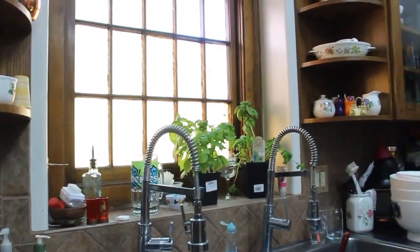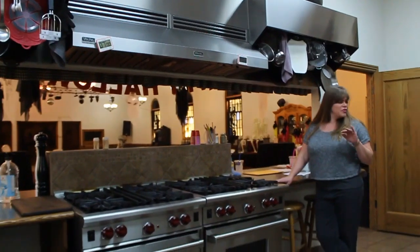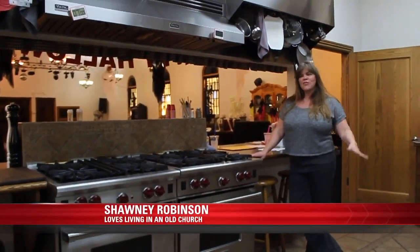Sunday school classrooms now serve another purpose. This is our bedroom wing. Wide open spaces abound. On a particular Thanksgiving, I counted that there were 13 people in here. Everyone had space to fix and make and do what they were doing.